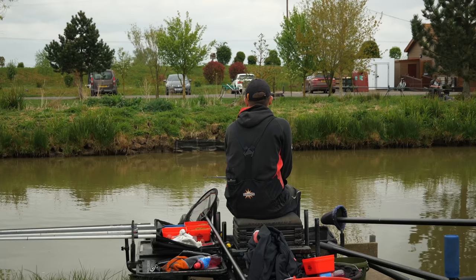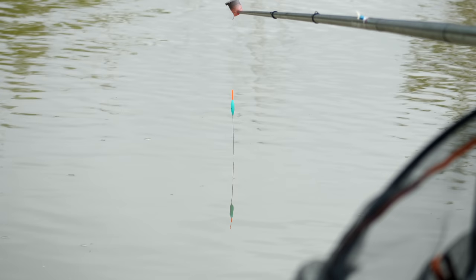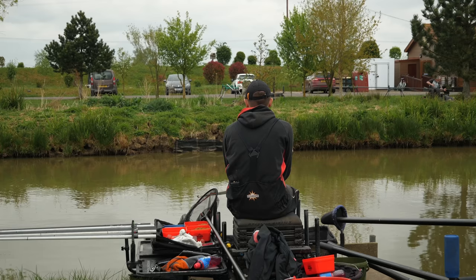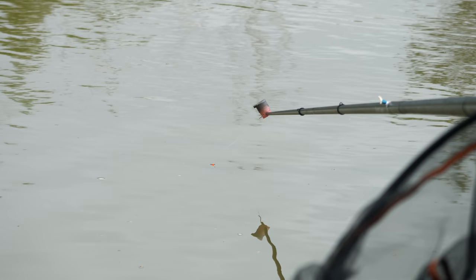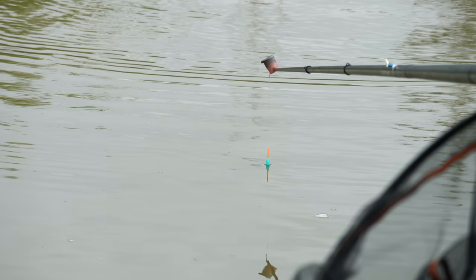Just sprinkle in about 30 micros and lower the rig in gently over the top. I can see already a fair few people have gone straight across. I can use this as a bit of a guide really. I can see one person's into a fish, but it's early days, no need to panic.